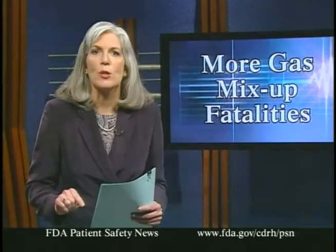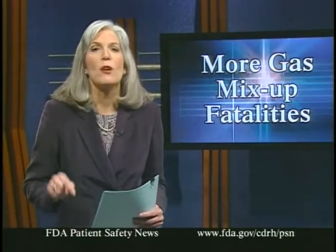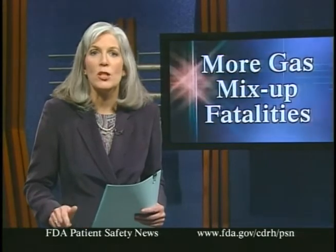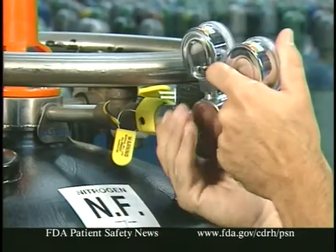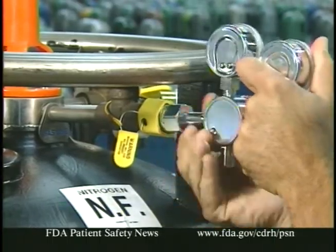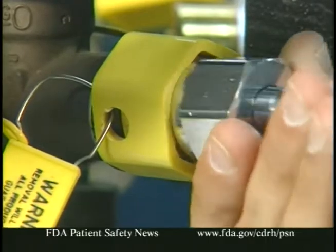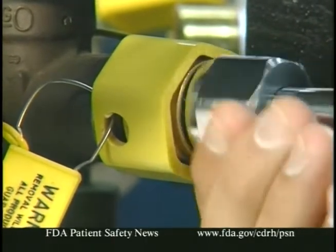The reason it happened was that someone altered or changed the connector on the gas container so that it would fit. In other words, they overrode the system's built-in safeguard, and the result was that the patient got another gas instead of oxygen. In that first story, we cautioned people not to use adapters or change the connectors or fittings on gas containers to make them fit the oxygen connector on the patient's gas delivery. We said if a gas container doesn't fit the connector, it's probably the wrong gas, so don't try to connect it.